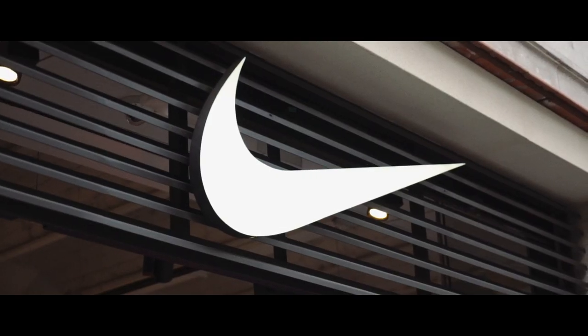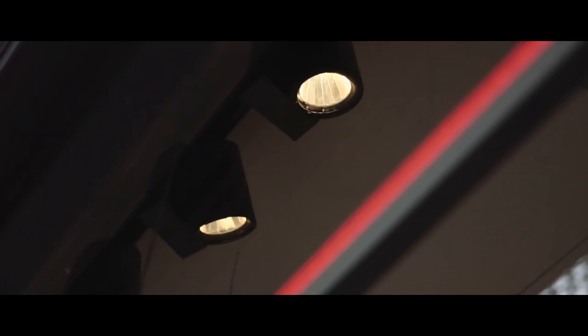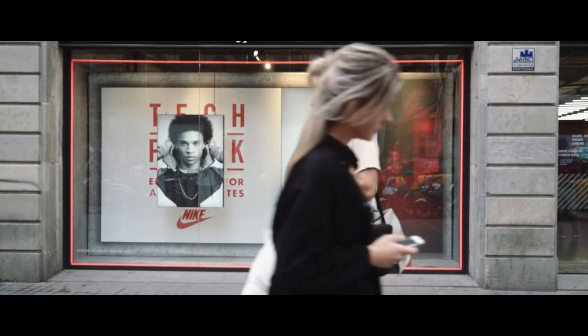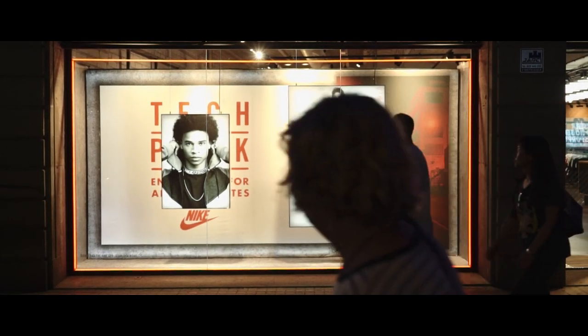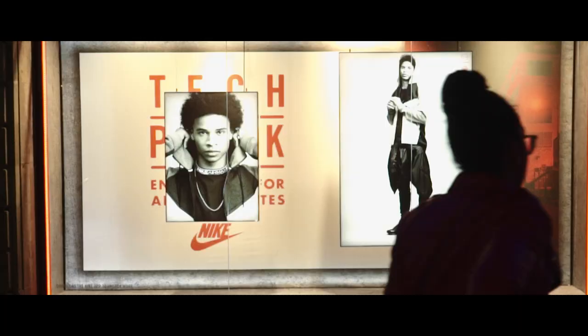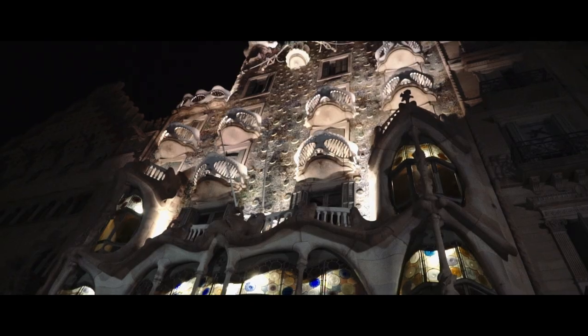Nike used their colour scheme to make a very effective window display. They use the colours of a black and white light box with very emotional photography. They use the lettering in a red colour, and together it's a very, very effective window display.